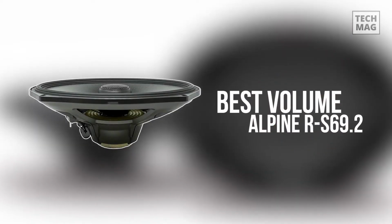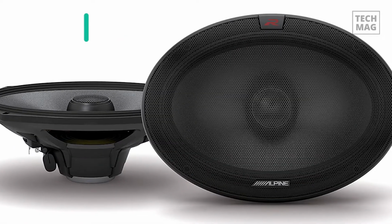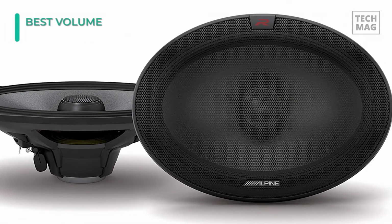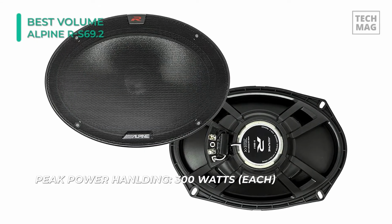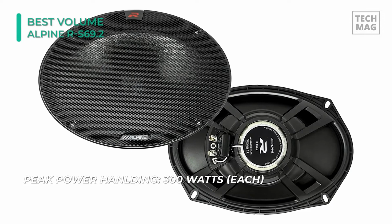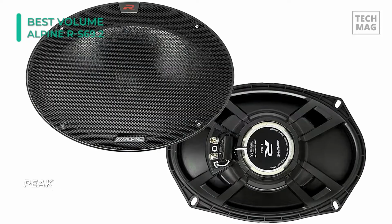Alpine updated their R-Series 6x9 speakers for 2019, enhancing the capability to really pump the sound. The R-Series has always been appreciated for its ability to create tons of deep bass without distortion. The newest release of the R-Series continues that legacy. This speaker's smaller size makes them ideal for tight installations and uses matching speaker grills that are shallower.